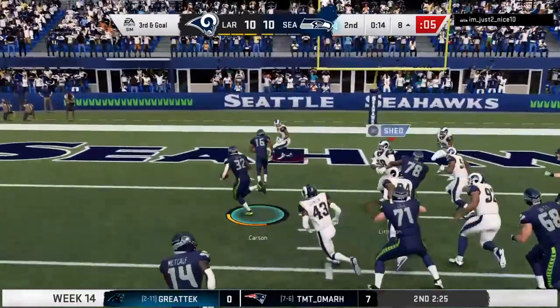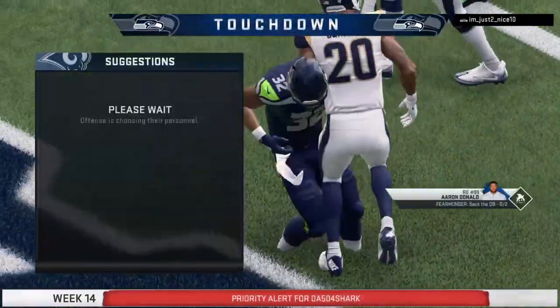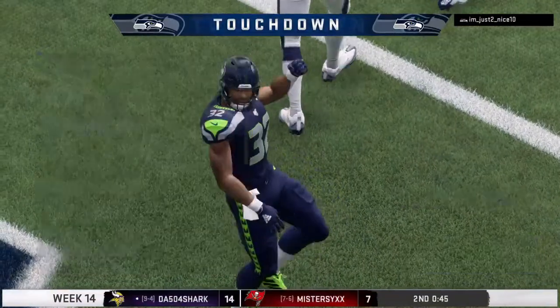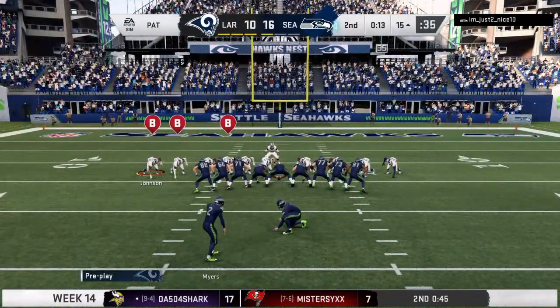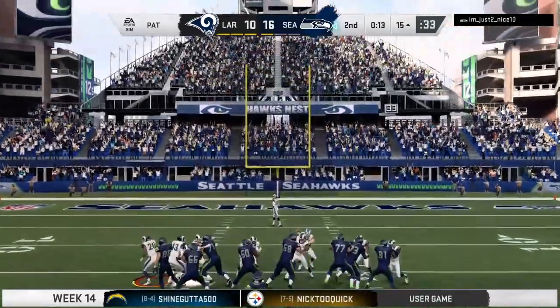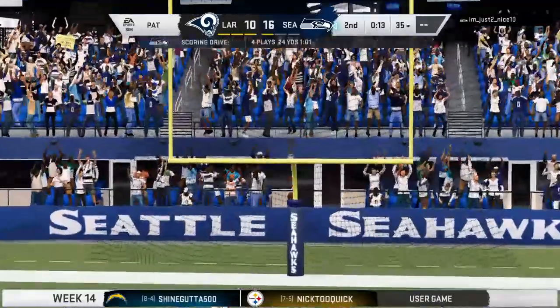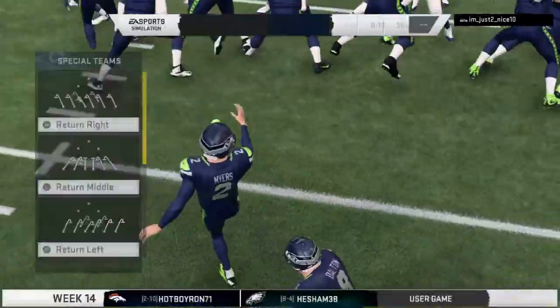This is Carson, and he will score. Touchdown, Seattle. Chris Carson, as the first half is winding down, as his guys are able to regain the lead. And that touchdown gives them a touchdown lead before they attempt the extra point. What a great way to end the half.